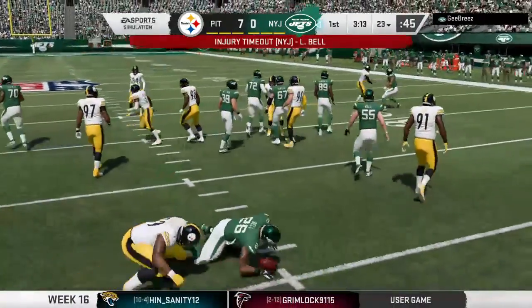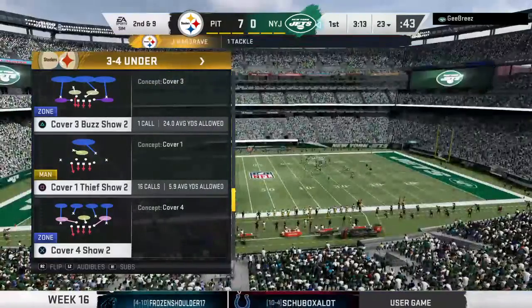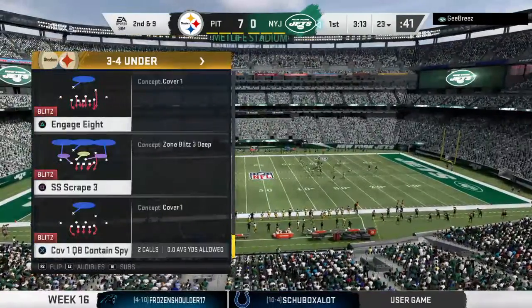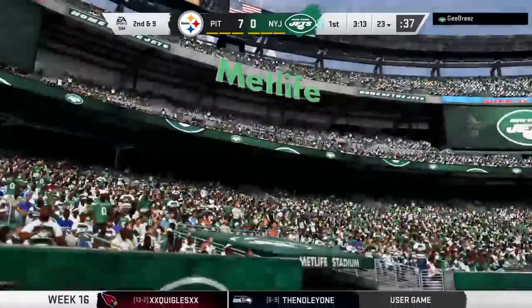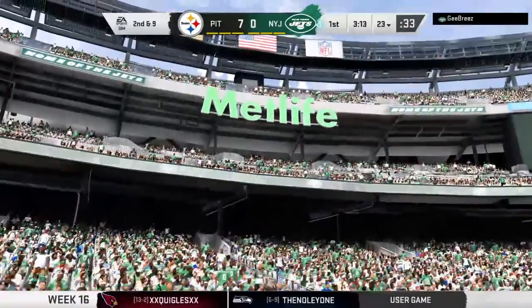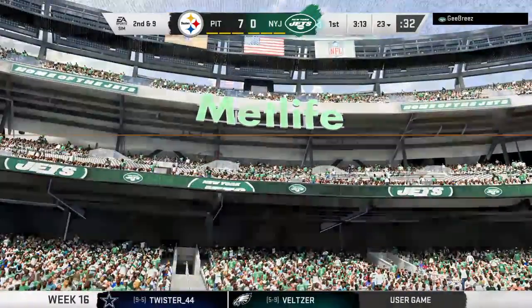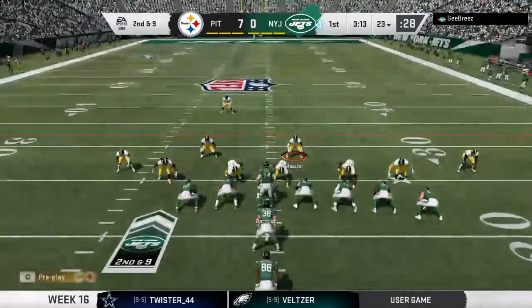A first down carry for Bell, but he'll work forward for only about a yard. Now as we look down, it appears we've got a Jet shaking up on the play. Not something you want to see in Week 16 or any week, really. We'll be right back. The run only got a yard. Here's 2nd and 9.